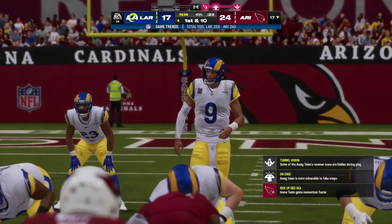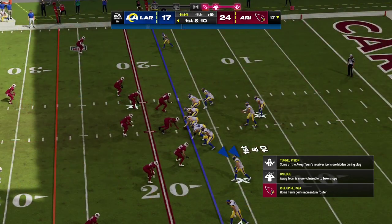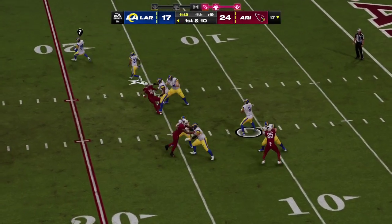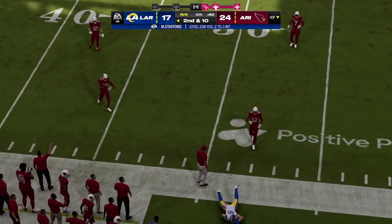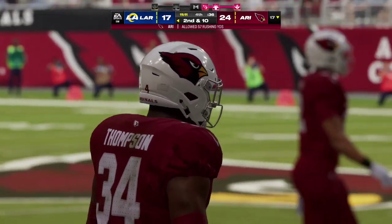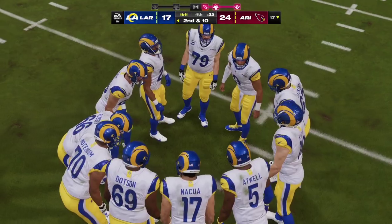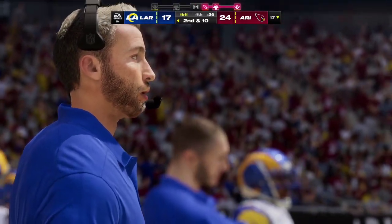Stafford and the Rams come up first and 10 at their own 17-yard line. They'll try and start this drive in the air. A throw left sideline falls incomplete. But plain and simple, that's the second time today that he's dropped a pass. And that one, I think, maybe even a little easier than the earlier one that he dropped, surprising.